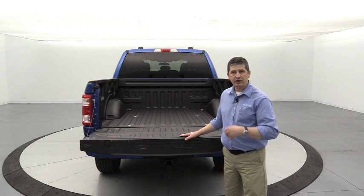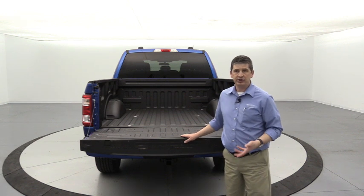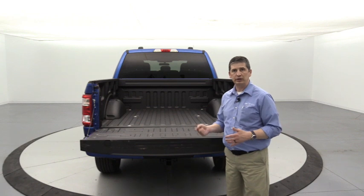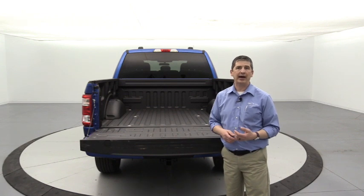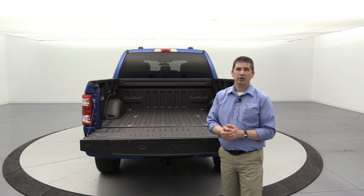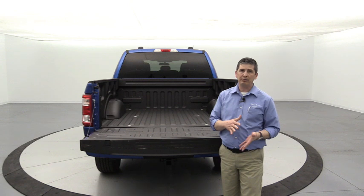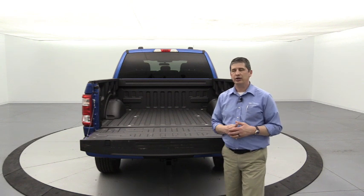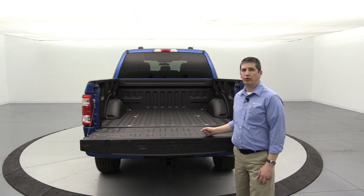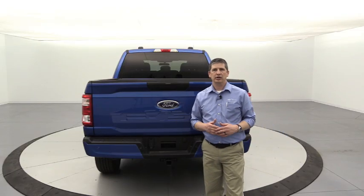Now, it does include two features. It does include the 373 electronic locking gear ratio. So it does upgrade to that so you'll be able to spin those tires with more weight in the back. Also does give you the 9.75-inch gear set. So those are a couple different upgrades for this to help you haul a little bit more there. Just upgrading the gear ratio and the gear set there so that you can do that with the 2.7-liter Ecoboost engine.